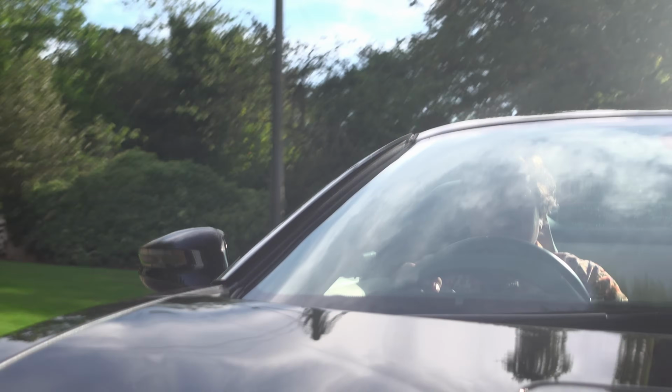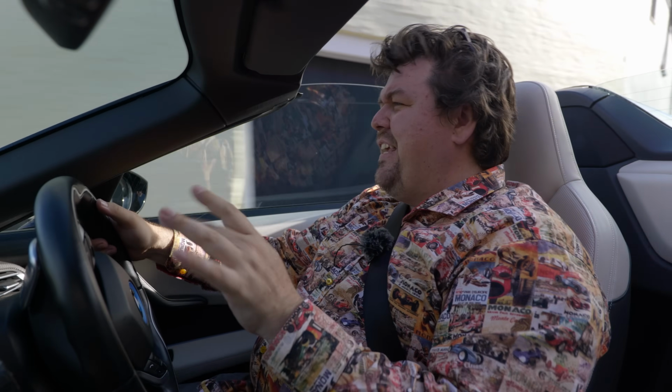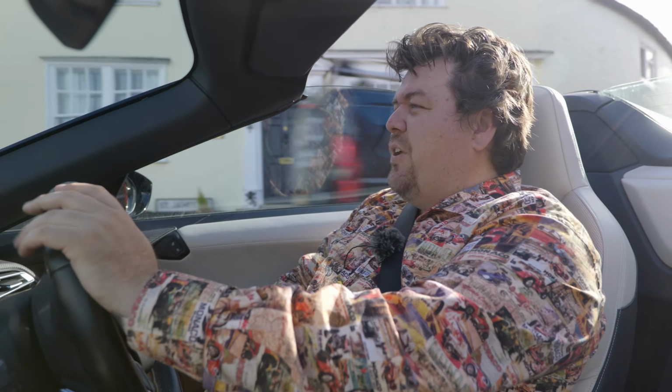Straight out the back is fine. You've got parking sensors, camera, all that sort of stuff. So, you know, for around town and everything, it's okay. I would be somewhat concerned about scuffing the front, but honestly, compared to a lot of other actual supercars, it's not all that bad.